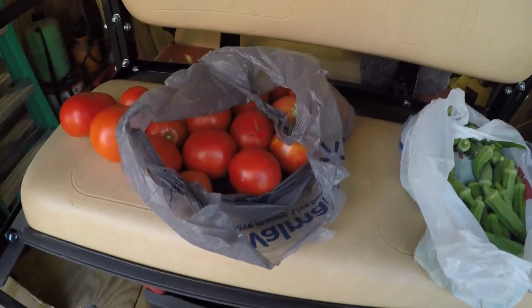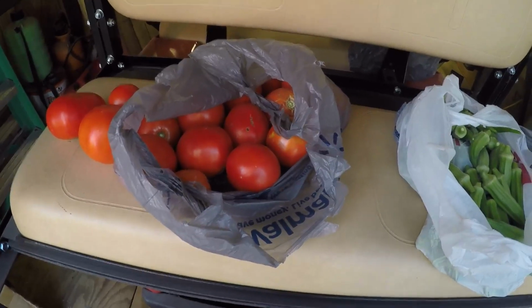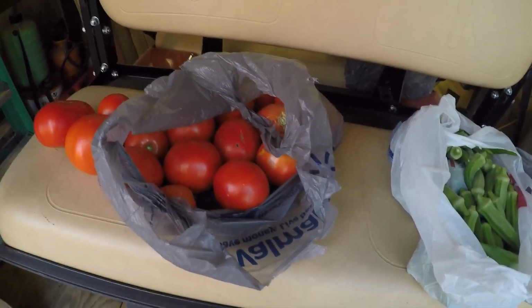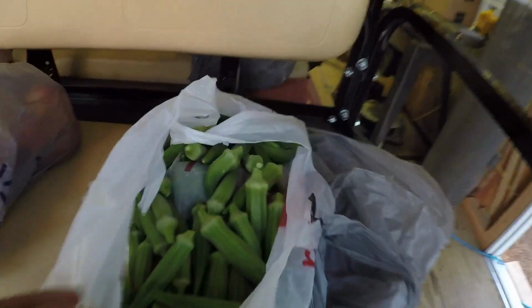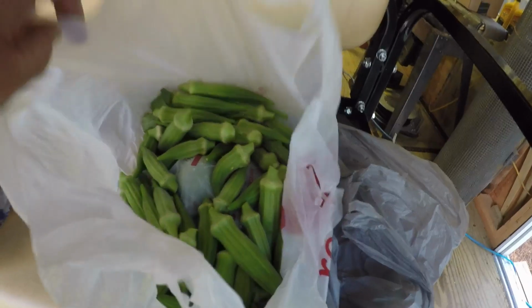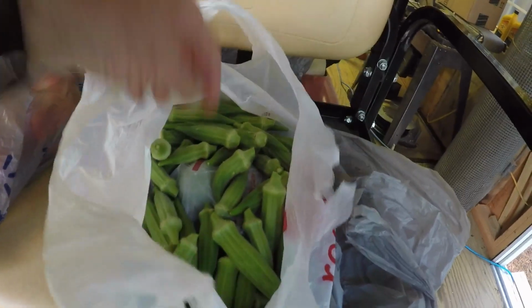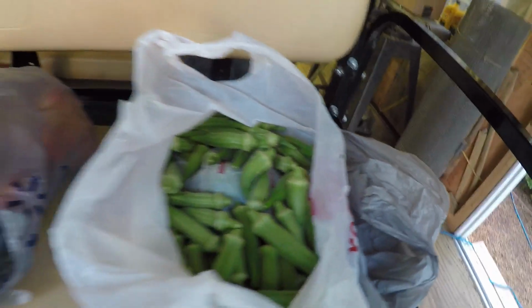Well, it's Monday, August the 31st, and it's 6:45 on the East Coast. And our Better Boys have come in. This is a day and a half since we picked them last. And this is a bag of okra, and we picked that yesterday about the same time. And since we're going to be gone for a couple of days, we cut all the smaller ones, because these things will be huge when we get back.